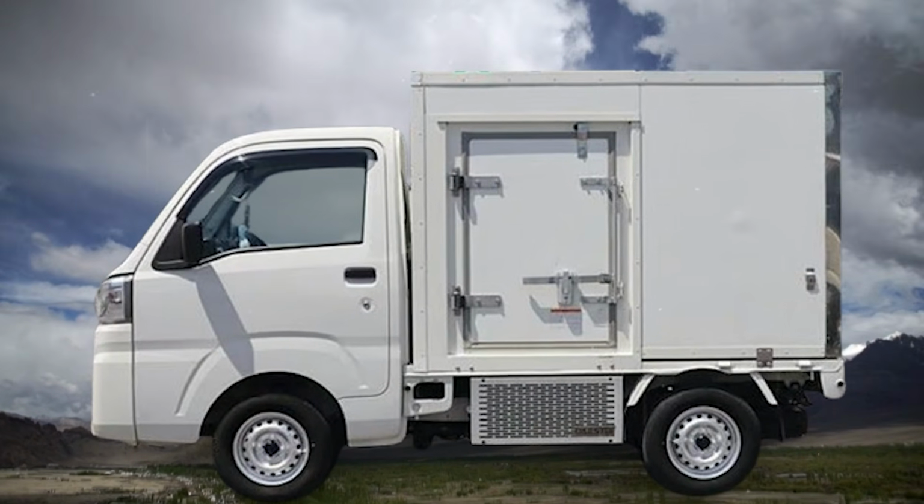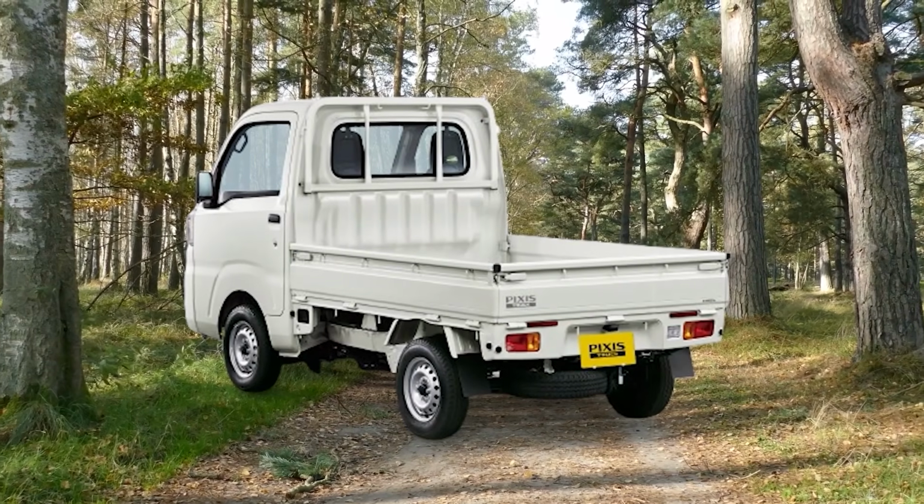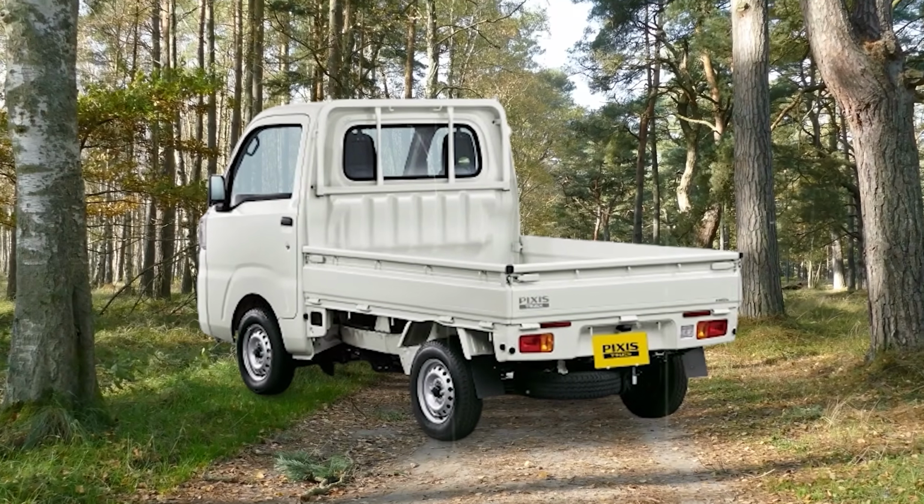That kind of maneuverability is impressive, but it raises a fair question. Can a truck this small, this affordable, actually be built to last? The answer might surprise you.